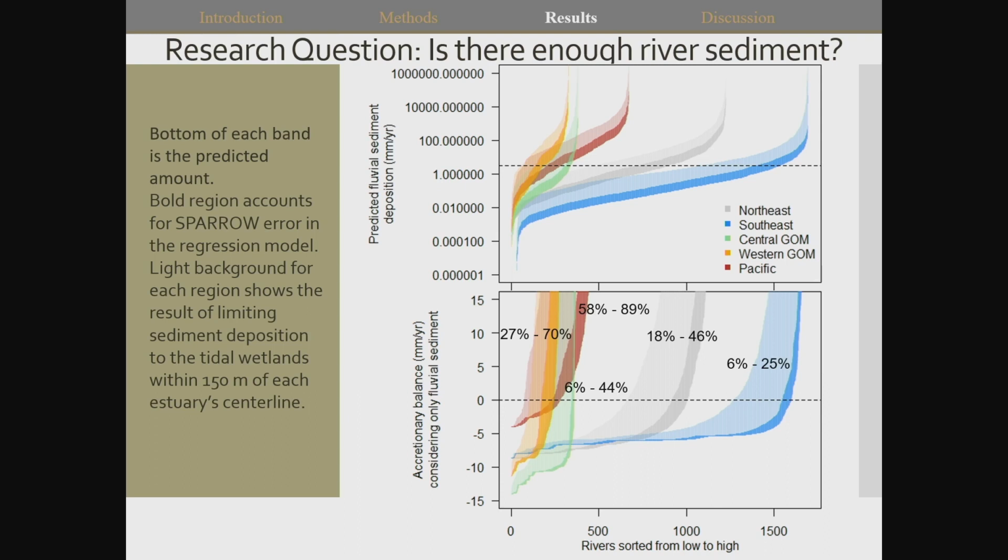So by region, everywhere that's above the dotted line are places that are achieving enough sediment, and below the line they are not. So the bottom of each band is the predicted amount, and it gets a little complicated, but what we did is we added in the error that's in the SPARROW data, which is quite a bit of error. Here's our prediction. We added in the error for the SPARROW data, which gives us a band. And then we added in the lighter area, which shows if we just limit all of our data to just 150 meters of the estuary center line, how much more error do we get onto that estimate? Just to see how much error could possibly be in our model.